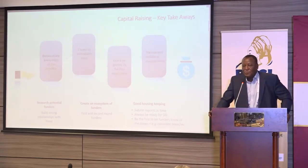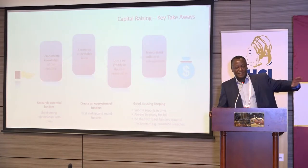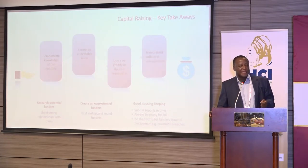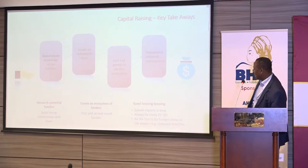We started in 2006, and every year we've had to have either two or three financiers doing due diligence on us. But we find that it takes about 12 months from when you engage a new lender to when they disburse, and sometimes even more. So at any point in time, you should be prepared for due diligence.